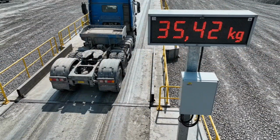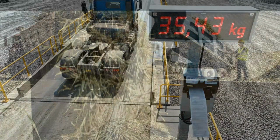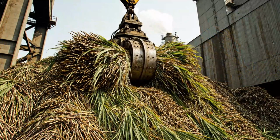The trailer becomes full with stalks towering high above the sides. A tarp is pulled over and secured for transport to the refinery. A convoy of loaded trailers travels along the rural road, with dust trailing behind them.